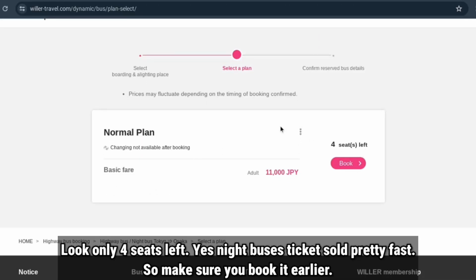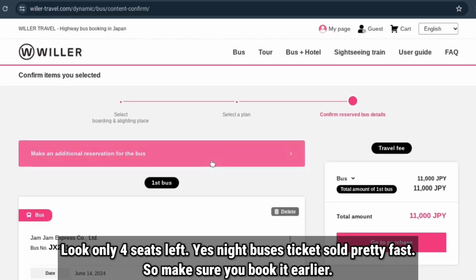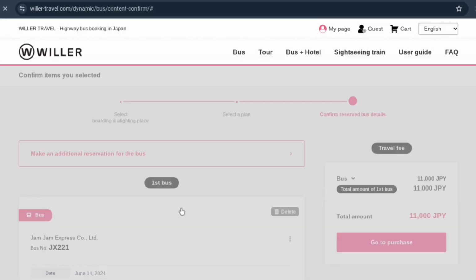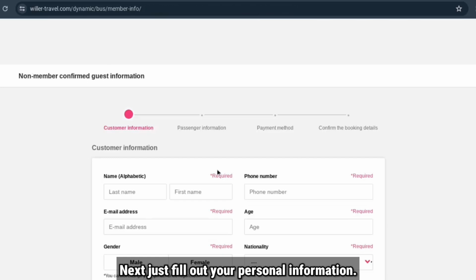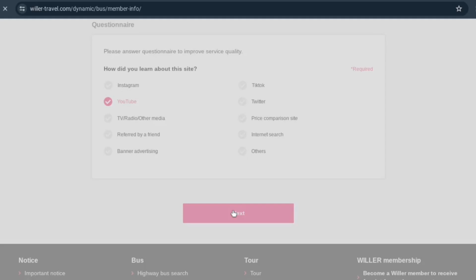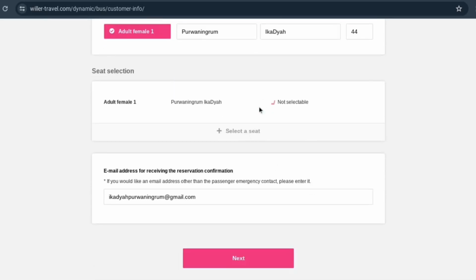Wow, only 4 seats left. Yes, night bus tickets sell pretty fast. So make sure you book it earlier. Recheck everything on this page. In this page, you can just reserve as guest, so you don't have to register a new account. Next, just fill out your personal information. Recheck again. After this, it's the payment page.